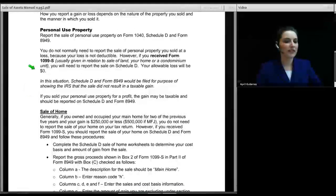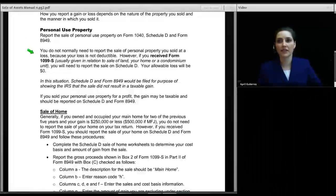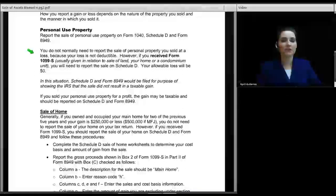So in general, when you sell personal use property, you report the sale on Schedule D and Form 8949. But you don't normally need to report the sale of personal property because most personal property, frankly, you buy it, it drops in value, you sell it at a loss, and you're not allowed to claim the loss, so the sale just isn't reported at all. But of course, if you buy personal property and it goes up in value and then you sell it, Uncle Sam wants a piece of it.